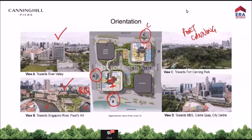Last but not least, if you are facing D, this block is block 5, guys, so block 1 and block 5. The view from D, you will actually see MBS and also CBD. So these are the potential views that your buyers will be buying into at Canninghill Piers.